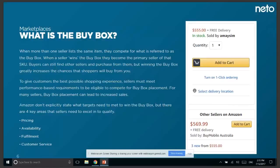To give customers the best possible shopping experience, sellers must meet performance-based requirements to be eligible to compete for that buy box placement. For many sellers, buy box placement can lead to increased sales. Amazon don't explicitly state what targets need to be met to win the buy box, but there are 4 key areas that sellers need to excel in to qualify, and they are pricing, stock availability, fulfillment, and customer service. And none of those are in any particular order, I might add. So it's therefore critically important that you are price competitive and deliver excellent customer service when selling through Amazon.